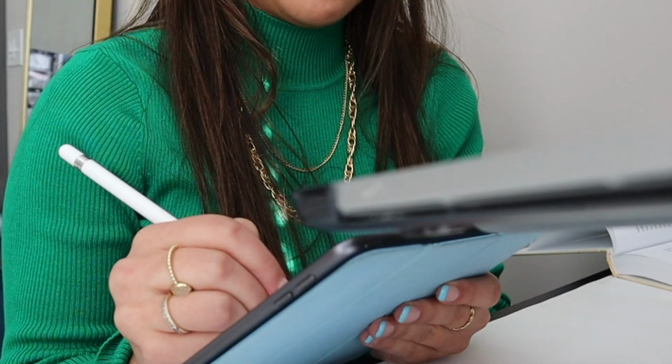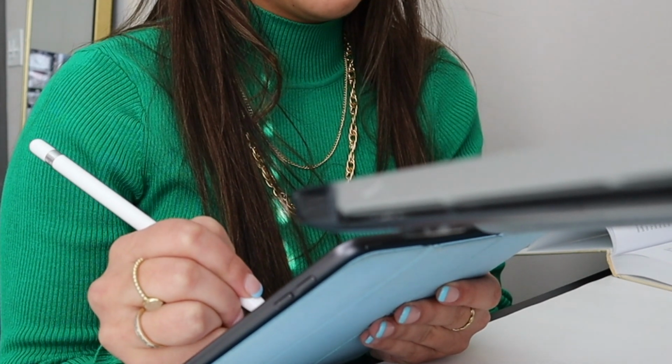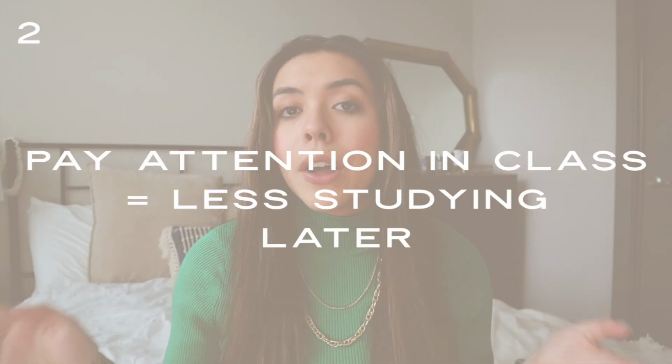I switch between taking them in a physical notebook, old-fashioned, and taking them on my iPad. I find for online classes, I like having my iPad next to me, but I don't like having the electronics on my table with me when I'm in an in-person class, and I just think it's the best way to take notes. My next tip is to do your studying while you're in class.